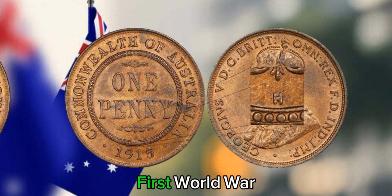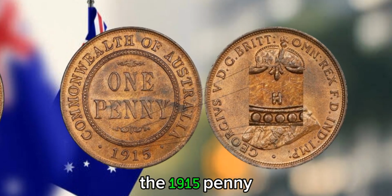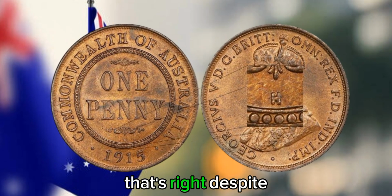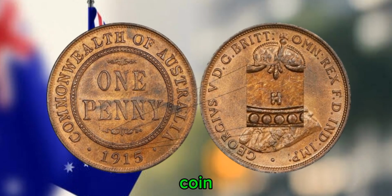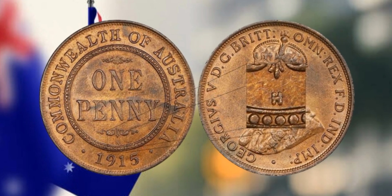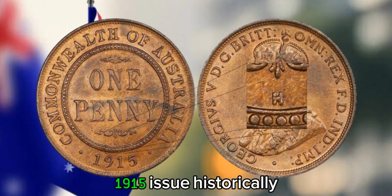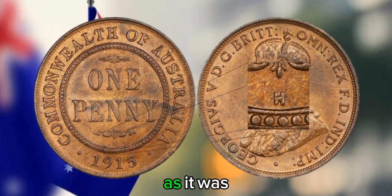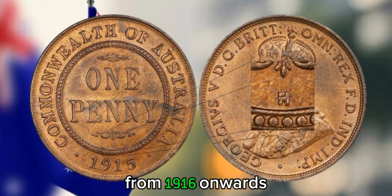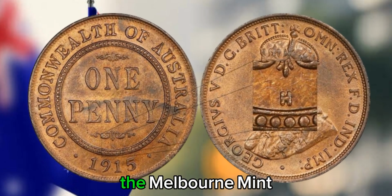Struck in the heart of the First World War, the 1915 penny was produced entirely at the Royal Mint in London. That's right, despite being an Australian coin, it was minted thousands of miles away in the UK. This makes the 1915 issue historically significant, as it was the final year that Australia's pennies were minted abroad. From 1916 onwards, production shifted to the Melbourne Mint.